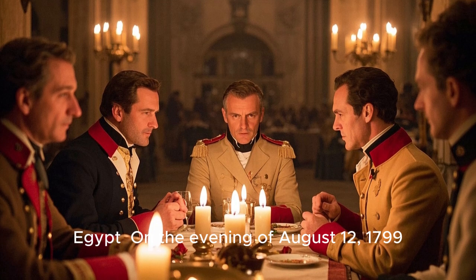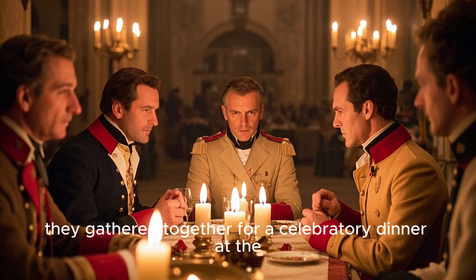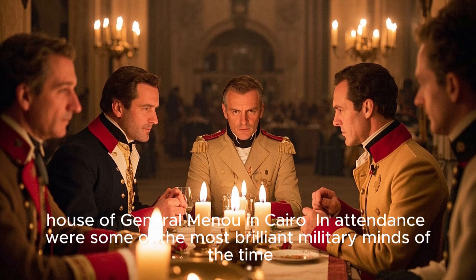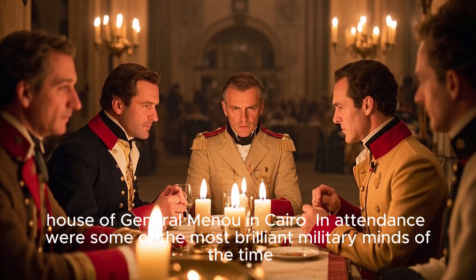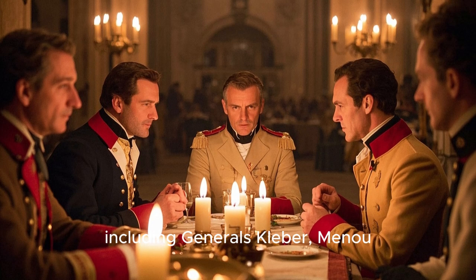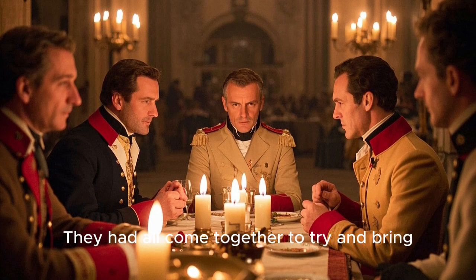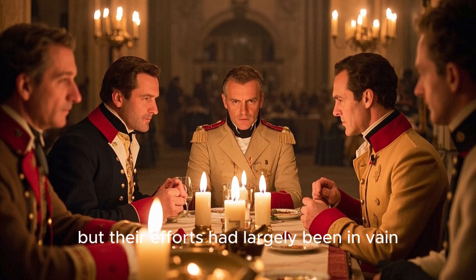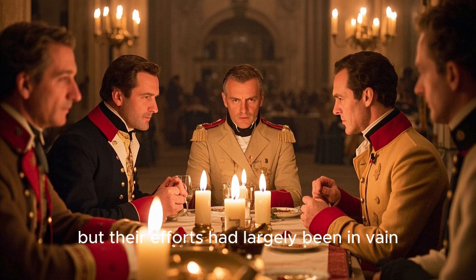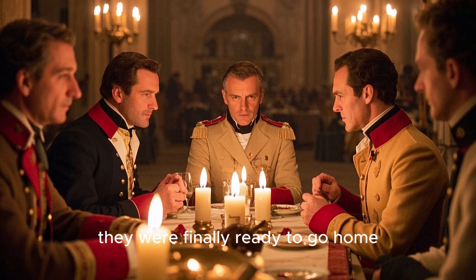On the evening of August 12, 1799, they gathered together for a celebratory dinner at the house of General Monod in Cairo. In attendance were some of the most brilliant military minds of the time, including Generals Kleber, Monod, Jacques MacDonald, and Jean Lannes. They had all come together to try and bring Egypt under French control, but their efforts had largely been in vain. After 4 years of bitter fighting, they were finally ready to go home.